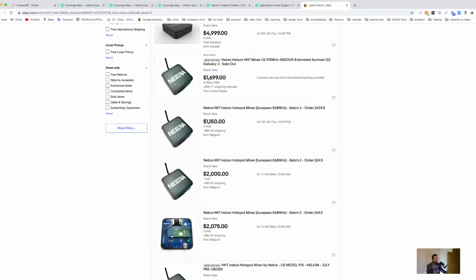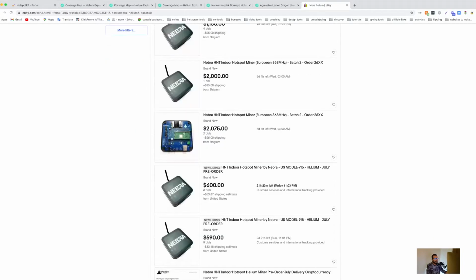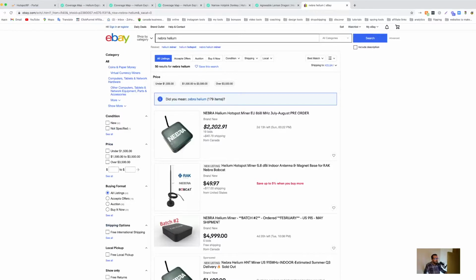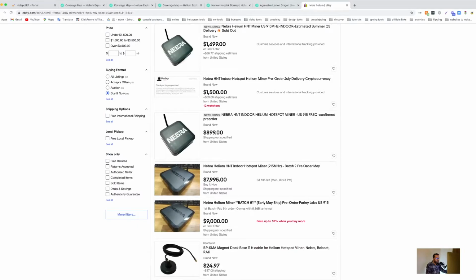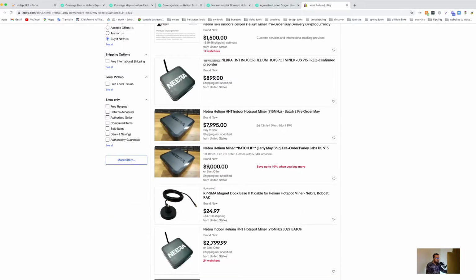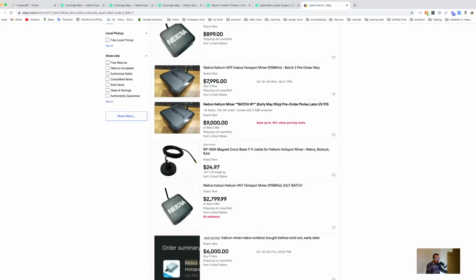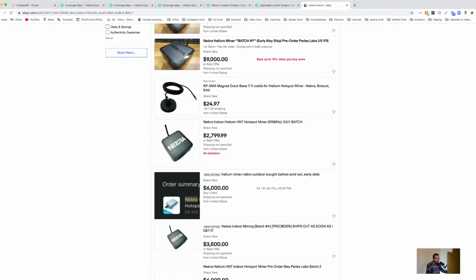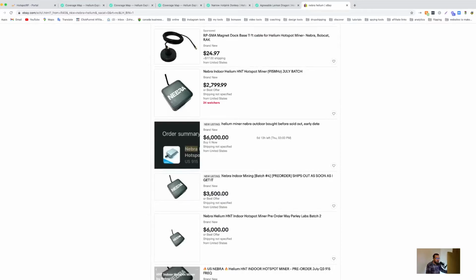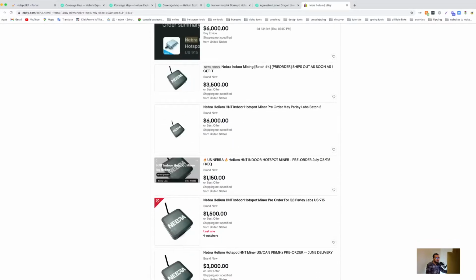And these are all auctions, by the way. I haven't been on eBay for quite some time, like years. So if I go to buy now, I think: Nebra Helium estimated summer, sold out, brand new or best offer. I can provide a new listing, shipping not specified from United States. So shipping is not specified. That means these guys don't have it yet. So this guy is asking for $6,000. Helium miner Nebra, ship out as soon as I get it, $3,500.